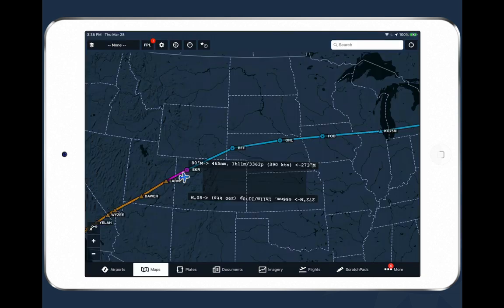Another neat thing about the profile that isn't actually new, but that I wanted to highlight today because I don't think a lot of customers are aware, is that it works in conjunction with the ruler. If you're not familiar with the ruler, anywhere on the map, you can take two fingers and put them down on the screen and measure a distance between your two fingers. You can see the distance, the course, as well as the estimated time to transit that distance and how much fuel you would burn based on your aircraft's performance in either direction.